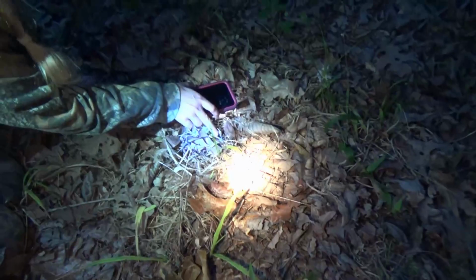Right here. It's getting concerning. We're down to tiny, tiny little specks of blood. We're on our hands and knees. Brooke just found another one right there. Hands and knees trying to find it. It's going to be tough.